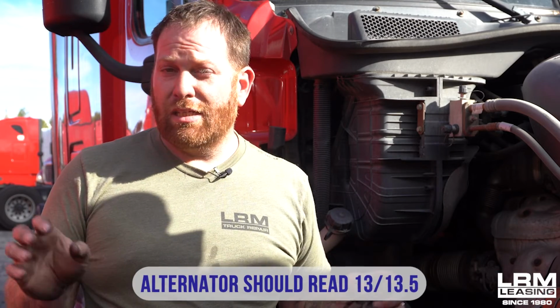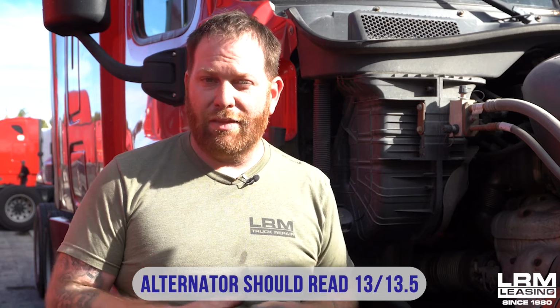Now, when you check with the multimeter and fire up the truck, the alternator should be reading anywhere between 13 and 13.5. That's great, that's what we want. Now, if it's reading 12 volts, the same as the batteries when the truck is running, then unfortunately the truck is running off the batteries and the alternator is not working.